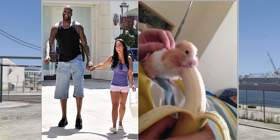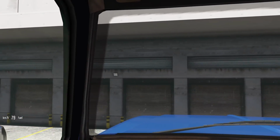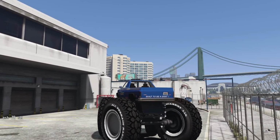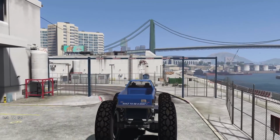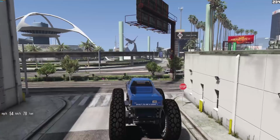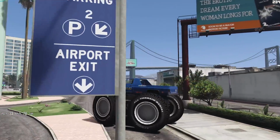Look at the size of this. If GTA 5 made their own version of Bigfoot, this would be it. It is massive. Now, if you haven't seen this truck, look up Bigfoot right now. Actually, look up Bigfoot after the video. That is a real-life truck, and it looks just as ridiculous as this does right now.